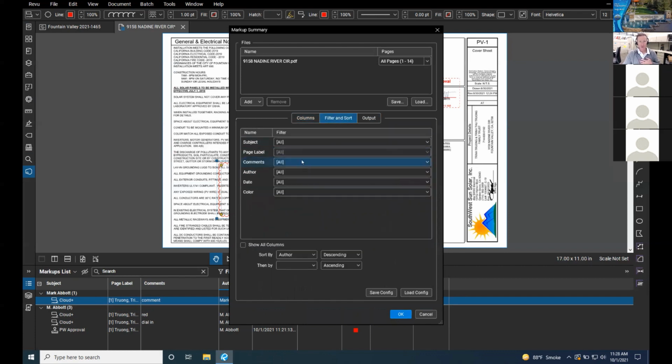So I'm going to come here to the filter, and I'm going to come to the author, and if there's a lot of plan checkers here, it's going to list all the plan checkers who have made comments. I only want M. Abbott's. I don't want Mark Abbott's comment. So I want to give the customer back the comments that I made, not the rest of the plan checkers. So I'm going to uncheck everyone but me.